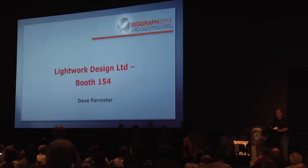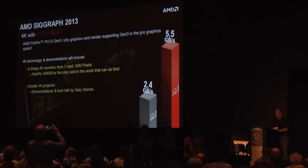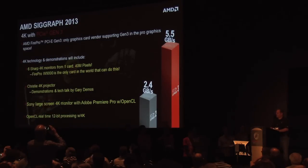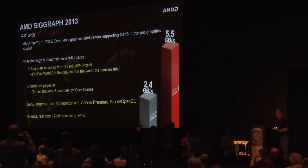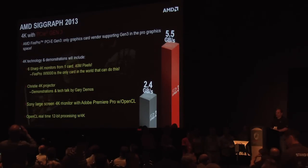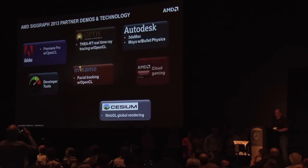Hi, I'm Alan Burgon with Advanced Micro Devices. At the AMD booth, we'll be demonstrating our AMD FirePro graphics cards. They're actually the only graphics cards available that truly support PCI Gen 3, so they can drive extreme 4K workflows. We'll actually have 6 monitors driven from a single card. That's over 4 million pixels from a single card.